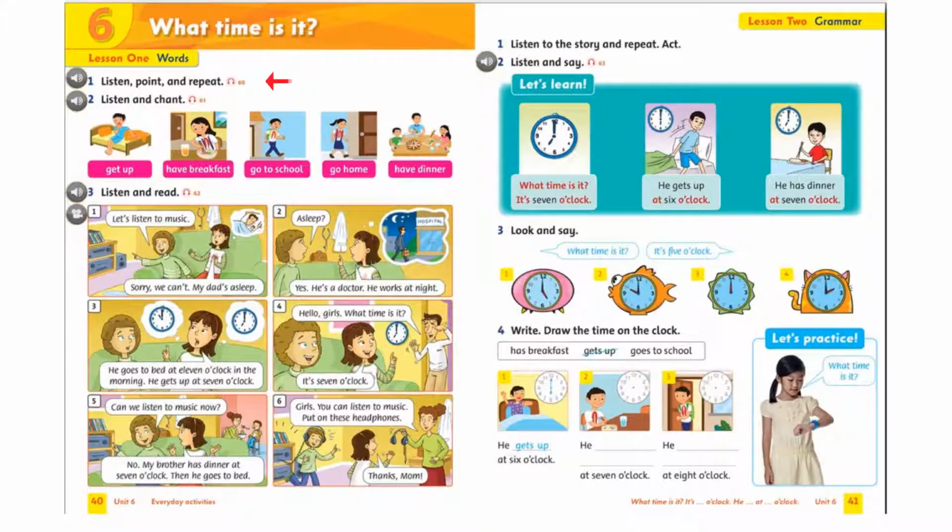Listening 60. Listen and point. Get up. Have breakfast. Go to school. Go home. Have dinner. Go to school. Have dinner. Get up. Go home. Have breakfast. Listen and repeat. Get up. Have breakfast. Go to school. Go home. Have dinner.